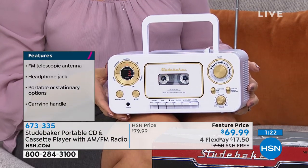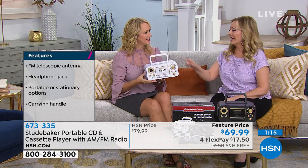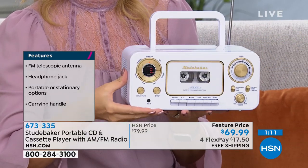Again, you have two color choices. The final call on the white. It's so pretty, with the soft gold touches. We only have 70. Look at the white. Call in now, dial immediately.